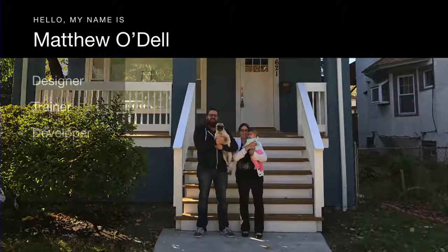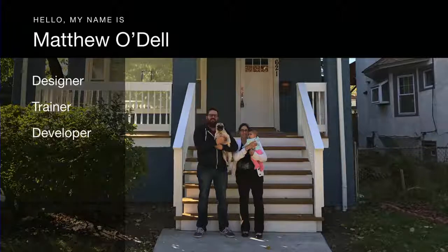But myself, if you don't know me, these days I am mostly a designer doing user experience design for different projects, as well as some project management work. Before that, I was a trainer, training in FileMaker and other technologies. And even before that, I was a developer in both FileMaker and web technologies.